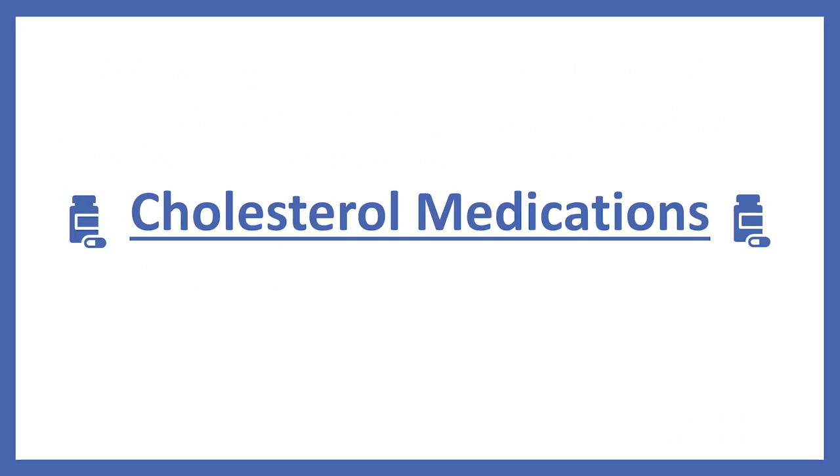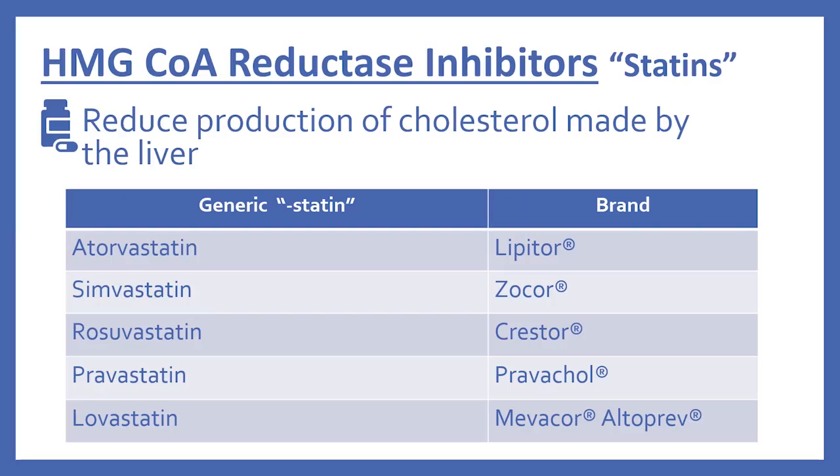Now we'll look at the cholesterol medications. First is the HMG-CoA reductase inhibitors. These are known as statins. They reduce the production of cholesterol made by the liver, and these end with the suffix statin. There's atorvastatin, which is Lipitor, simvastatin, which is Zocor, rosuvastatin, which is Crestor, pravastatin, which is Pravachol, and lovastatin, which is Mevacor or Altoprev.